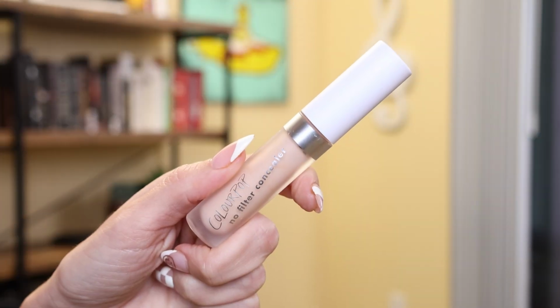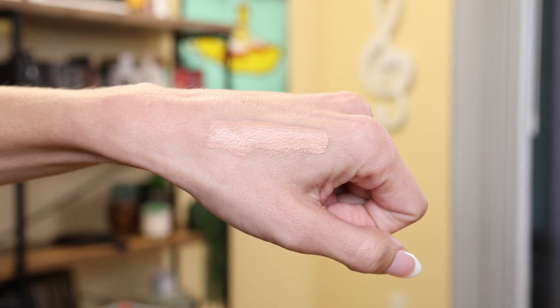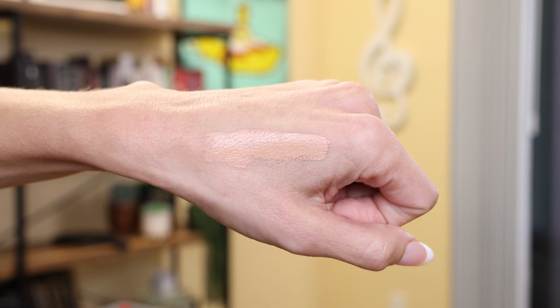It is, again, kind of what I already described, a medium coverage matte concealer. It's more on the liquidy side, and I just really enjoy this concealer. When I first tried it years ago, I thought it was okay, but now I absolutely love it. I think at the time, I was so stuck on Tarte Shape Tape that I wanted something very full coverage, and this, again, is a little more medium coverage, which I like. And this color works great for me. I've really been using it a lot this year.